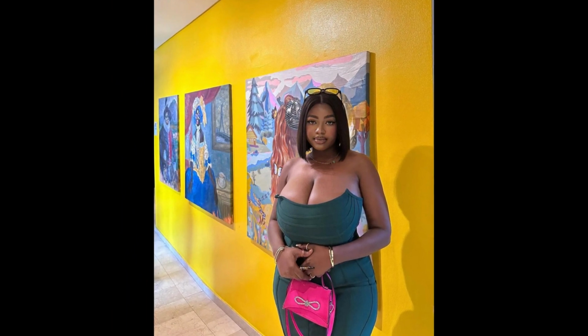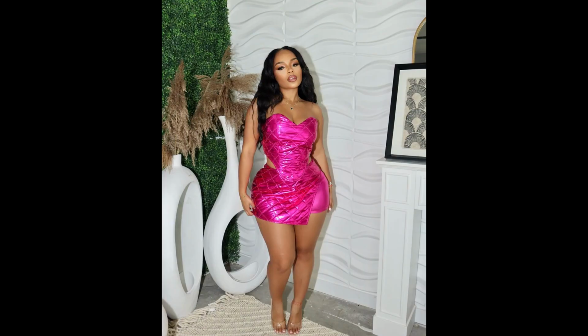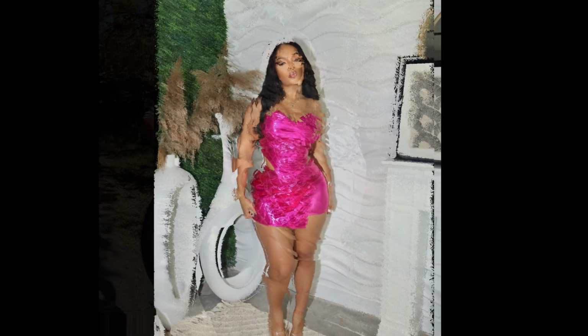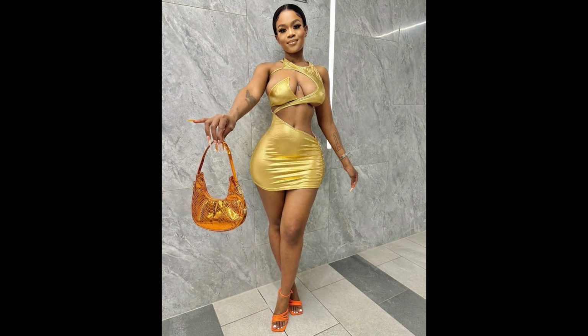Secondly, celebrating your curves is at the heart of curvy fashion. And these models couldn't agree more. Embrace your unique body shape and don't be afraid to show it off. Well-fitted clothing is the key to accentuating your best features. Bodycon dresses, in particular, are favored for their ability to highlight curves in all the right places.